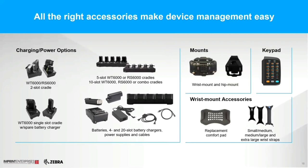When it comes to the WT, we've really tried to make it easy to manage the back room, especially because you're pairing these with ring scanners. So on the cradle side, if you want to charge a device with the ring scanner in the same cradle, we have options like that with the two slot, or if you want to charge multiple wearables, WTs, in one charger and then multiple ring scanners in a multi-bay, you have that option as well. Options to charge the spare battery in a single slot, options to charge just the battery or 20 batteries in a row. We give you lots of different options to choose the backroom charging option that works for your use case.